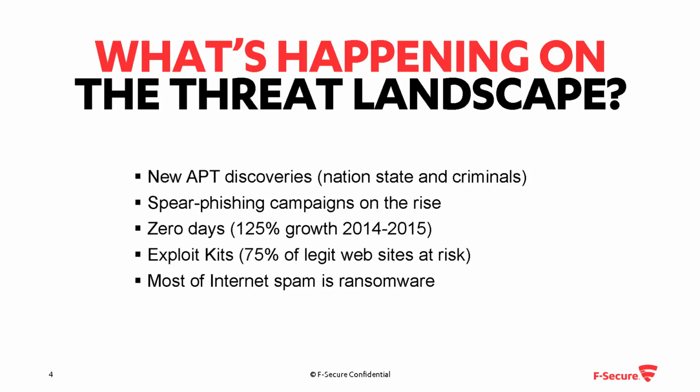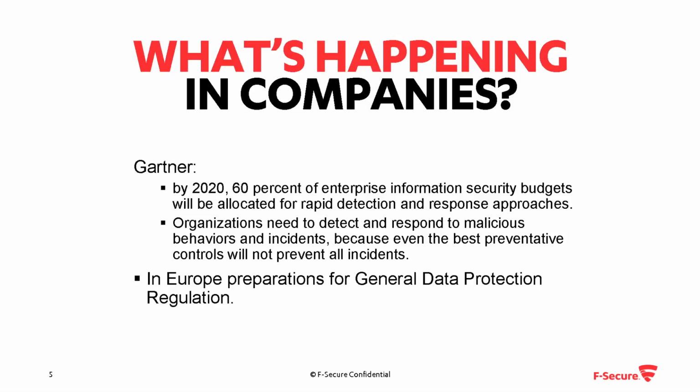So what's happening in the companies? Just highlighting few key trends. This is what Gartner is predicting. So by 2020, 60% of the information security budget will be allocated to rapid detection and response approaches. And this is actually something that we see as well quite a lot. So there simply ain't that many controls in place in organizations today to actually see when and if something slips past the preventive layers. And in Europe, of course, we have preparations for the General Data Protection Regulation.